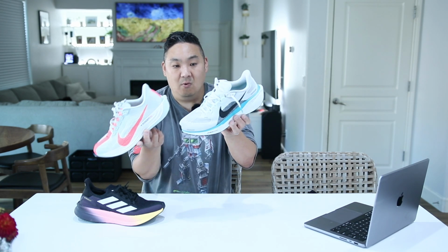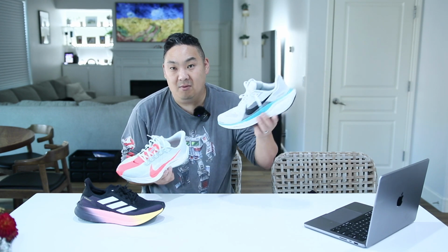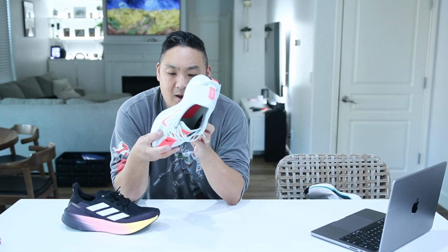This is a Pegasus 41. It is not like the Pegasus 41 at all. The entire midsole, the entire upper, everything is completely different than the Pegasus 41. So there should be nothing tied to this specific model. However, I wish they would have called it something else. They could have called it a Turbo something. I like the name Turbo, man.